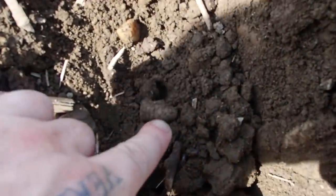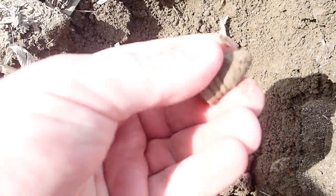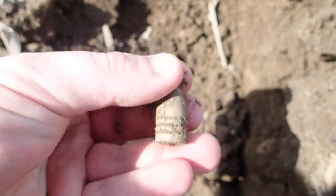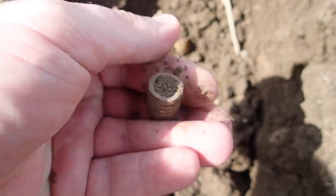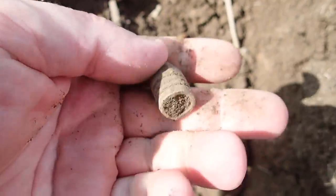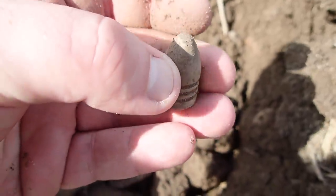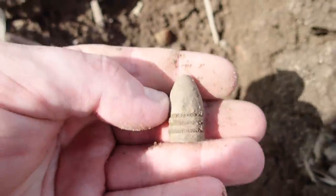Was not expecting Civil War out of this field. But there's Civil War in this field. Right there, we got us a three ringer. Check that out. I'll clean it out. Maybe there's a star inside, which would denote Washington Arsenal made, but more than likely this one is just a regular, and it looks like it's been fired, so I don't think it's a drop.